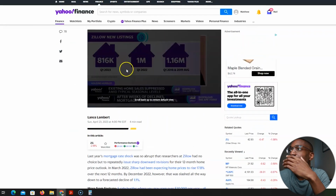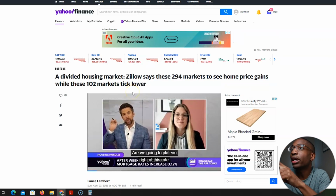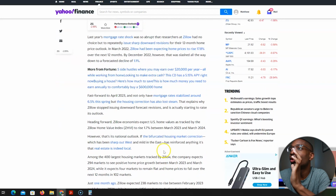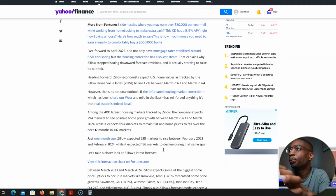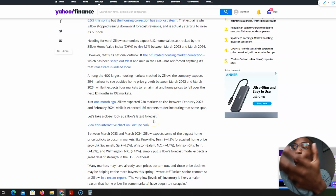Another thing I want to mention is that Zillow is actually predicting 294 markets to see home price gains while 102 markets tick lower. And you can compare that to what they thought before. So reading this article right here, just 1 month ago, Zillow expected 238 markets to rise between February 2023 and February 2024, while they expected 156 markets to decline during that same period. But now they're predicting even more markets to rise and even fewer markets to decline.